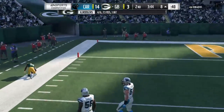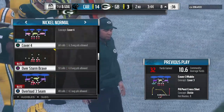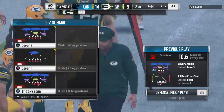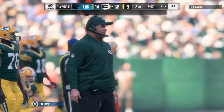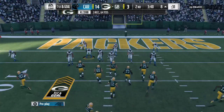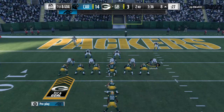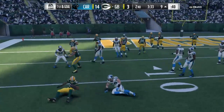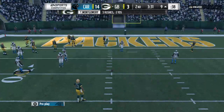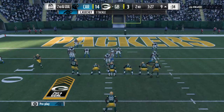Oh, wide open, complete. And he is out of bounds, but not before taking this down to the 8. They're able to convert on 3rd down, and that sets up a 1st and goal. Rodgers handing to Montgomery. And they'll be driven back here, losing yardage to the 9. It's a loss of 2 there, bringing up 2nd down.